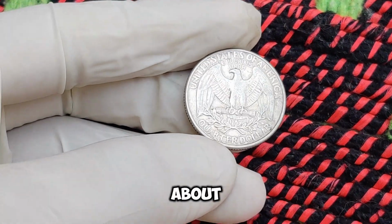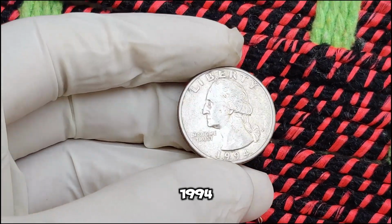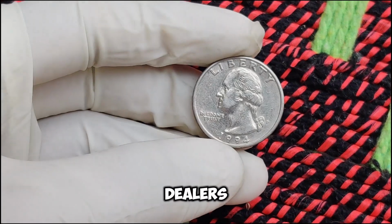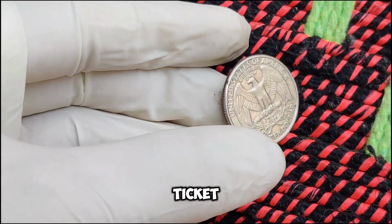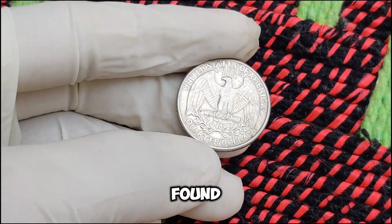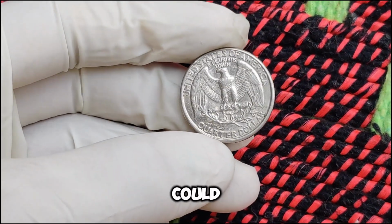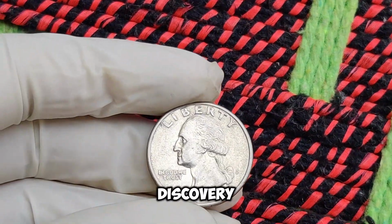If you're serious about finding one, consider purchasing a roll of uncirculated 1994p quarters. These rolls can still be found online or at coin dealers. Opening a roll and finding a mint-state coin could be your ticket to striking it rich. And remember, if you think you found a gem, getting it professionally graded is essential. A small investment in grading could be the difference between a regular quarter and a life-changing discovery.